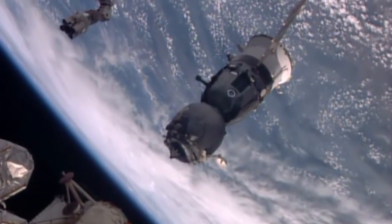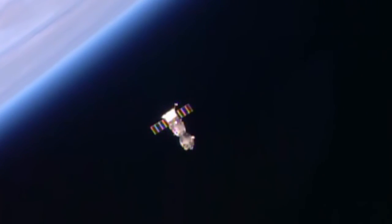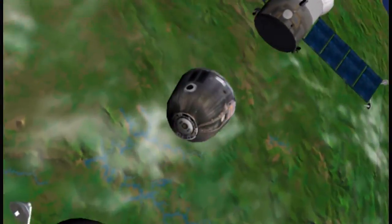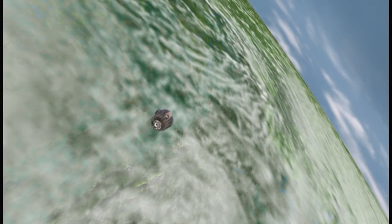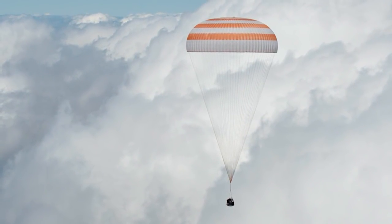Upon descent, the Soyuz starts slowing down from 17,500 miles per hour with a deorbit burn to enter the Earth's atmosphere. Once the descent module reaches entry interface, or the edge of the atmosphere, friction from the thick atmosphere heats the outer surfaces of the vehicle and slows the vehicle for 8 minutes, all the way down to about 515 miles per hour. Then the parachutes and the landing engines do the rest.